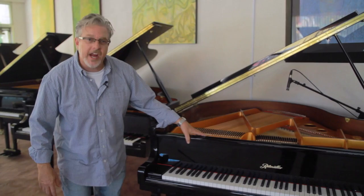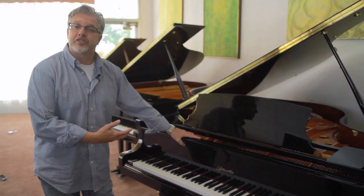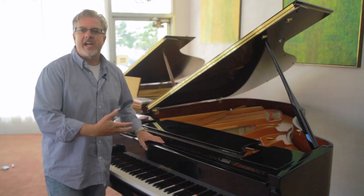This is the R8, which is a 4 foot 11, the GH170. So this is a 5 foot seven, still a baby grand, but a big baby grand. And then we have the 6 foot two, GH188R. So this is going to be a grand piano.